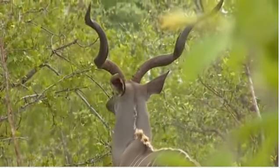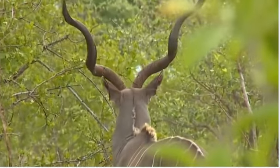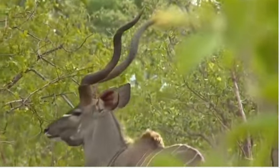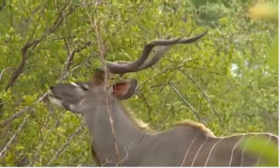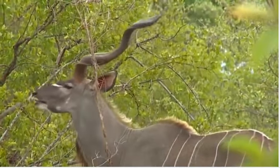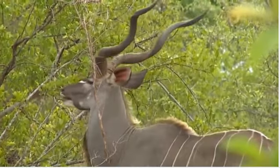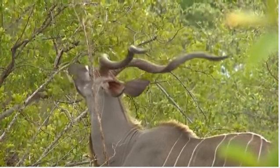Beautiful view of one of my favorite antelopes. Kudus, as I started saying just before we lost you. Kudus are one of the most striking, stunning, regal antelope out here. Absolutely beautiful. This is a big male. He's in his prime. He will be one of the main contenders in the next rutting season, which is next winter, so about 6 months from now.